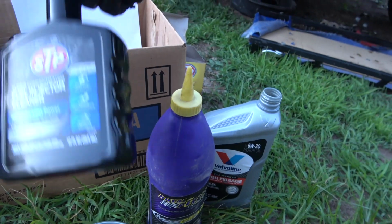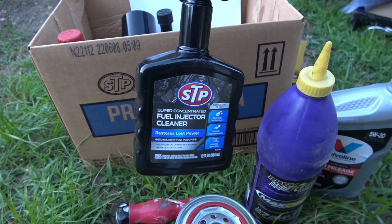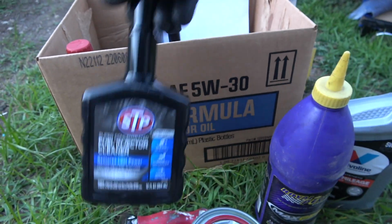Another thing that we like to do too is fuel injector cleaner. We like to throw that in the gas tank while we're driving. That stuff cleans out the fuel injectors, gets the gunk out. Right here we got some fuel injector cleaner. My truck actually pretty much just got the engine rebuilt, so really don't need this, but still gonna put it in there just in case. So I always grab that. It's just preventative maintenance, man. It also helps you save fuel too.